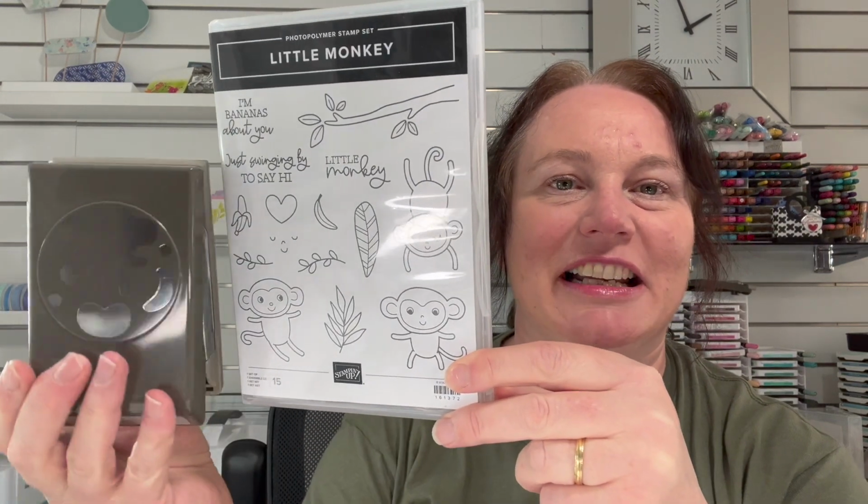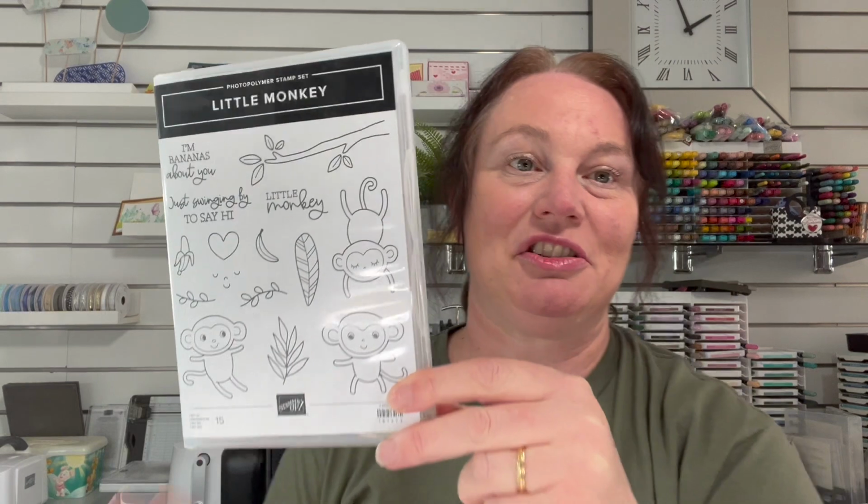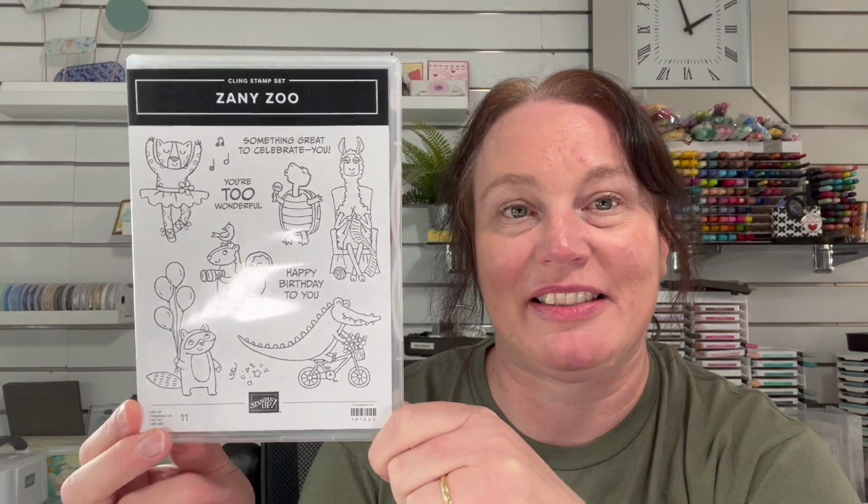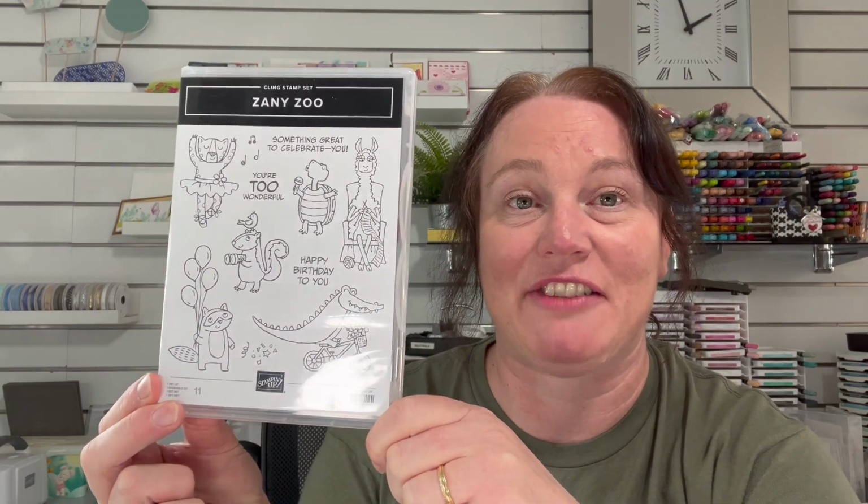If you have grandkids, you can do lots of different cards with this and be super, super cute. The other stamp set that I think is a really must-have, and look, if I actually sat down and went through the retiring list, I'm sure I could pull quite a few more, but I do love my little animals and critters. So here is the second one that's retiring that I 100% think that you need in your stash if you don't have it already.